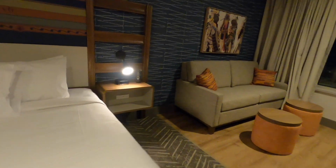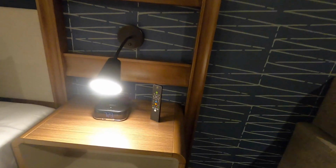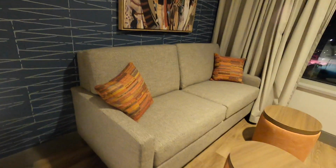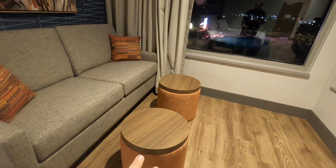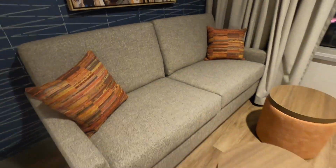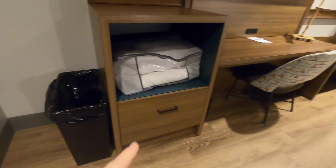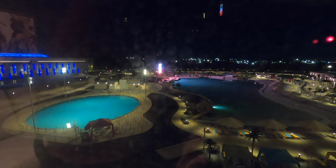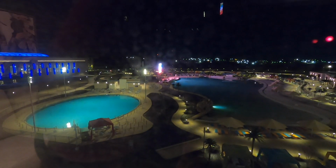Let's come over here and see what we've got. We have an alarm clock over here. And again, some power outlets with USB there. And then we've got a couch with a couple of tables in front of it. Some extra bedding. You know what? Yeah, I'm pretty sure this is a pull-out sofa, which is pretty cool. Air conditioner. Trash can. We have a drawer here, and then look at that view of the 4th largest swimming pool in America.